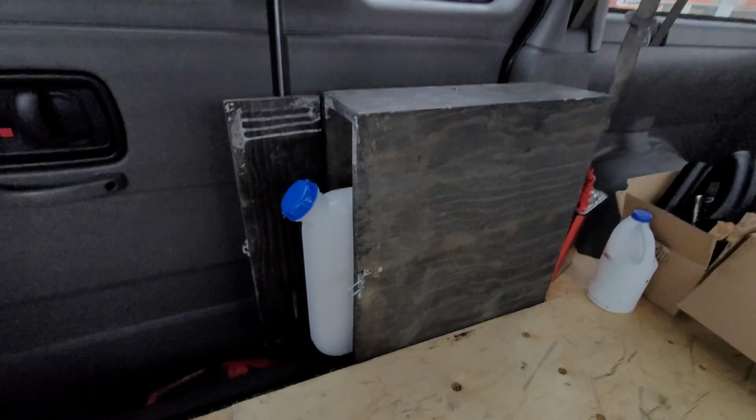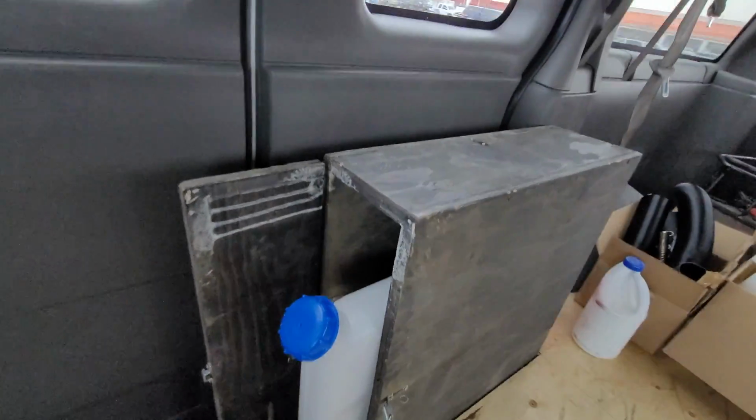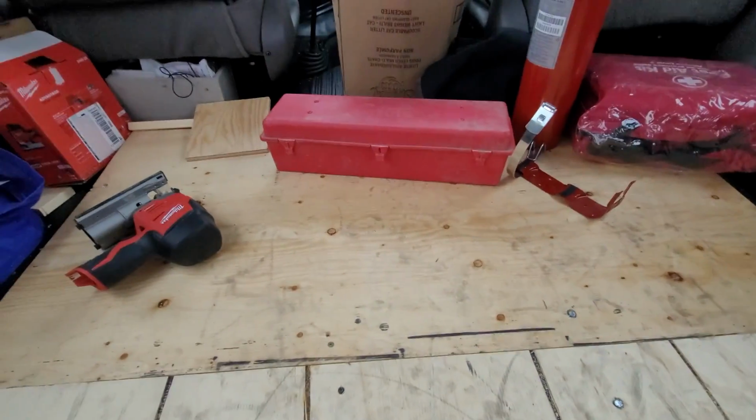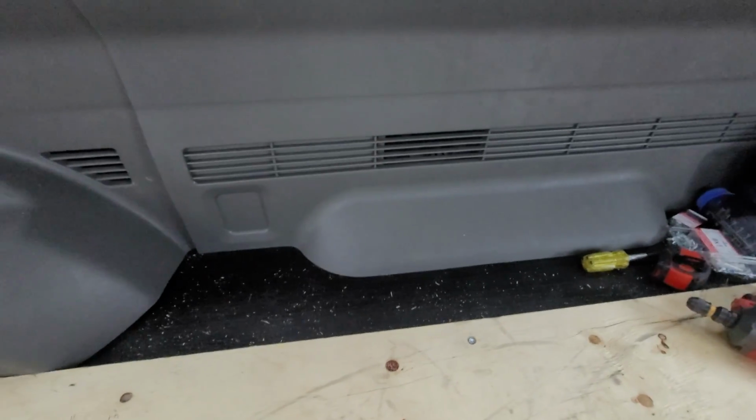I'll mount that there. I could put the diesel tank inside it or on the far side. I'll mount the tank up like that so it's up higher, then gravity will help push the fuel. I'll have to lift up this platform and route the fuel line underneath it to the diesel heater over here.